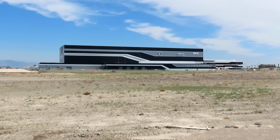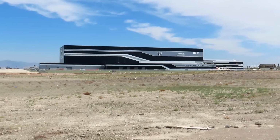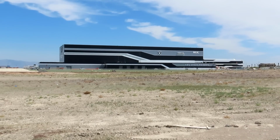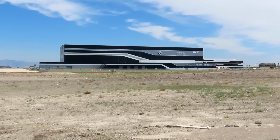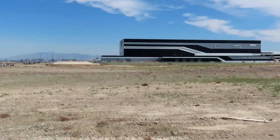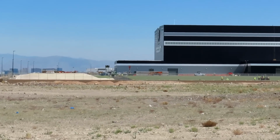Today I'm at the Raiders headquarters. It is Wednesday, May 13th, 2020. So I am on the south side. This is the side with the field, the three fields.